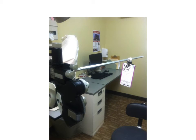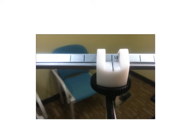rod and to place the near point card. In this picture you'll see the Prince rule with the near point card properly positioned. It's important to check each eye independently. You'll hold the near point card in until the patient can no longer read the 20/40 line numbers, and then document the distance at which that happens. So in this example, the patient sees blurred vision at 50 centimeters, so their accommodative amplitude would be 2 diopters.